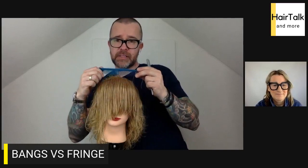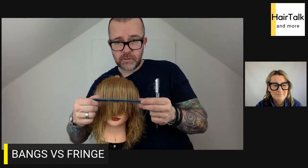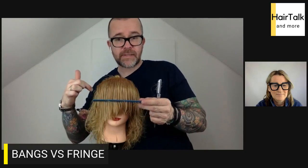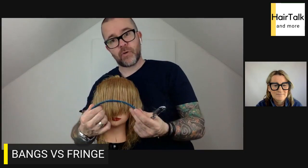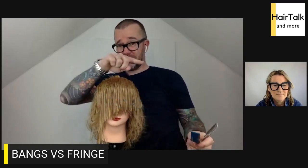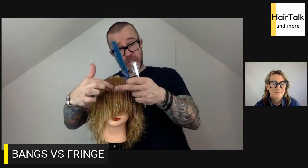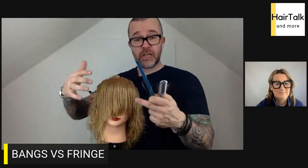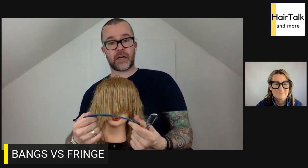So if you think about it from a technical perspective, horizontal line, make sure your fringe is quite wide. It means that you'll start to get more of a curve. If your fringe isn't wide enough, you'll get a tiny little bit of a bend in the middle, but hardly anything. It'll look straight. So you need to have enough hair in your fringe to be able to encourage that type of look.